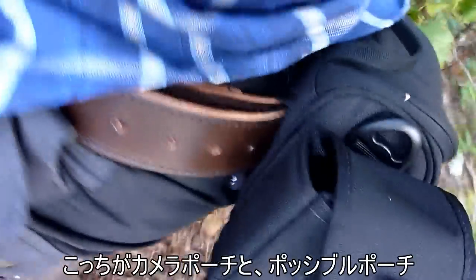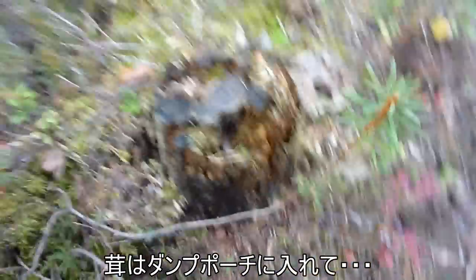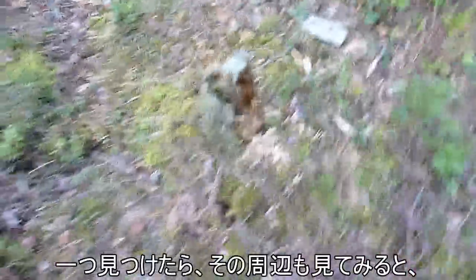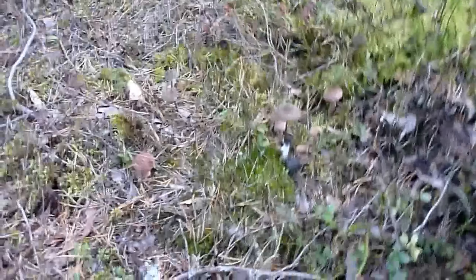And today, yes, I'm using my belt kit. Well, this is a mini version. Here is a dump pouch, and here is the camera bag and the possible pouch. So this goes into the dump pouch, and let's continue. Oh, a bit small, but here is another one. Usually this mushroom grows in, what was the word, clusters. So if you find one, just look around carefully, you will find a bunch of them. There you go. Probably those as well, but those are a bit too small to be picked.